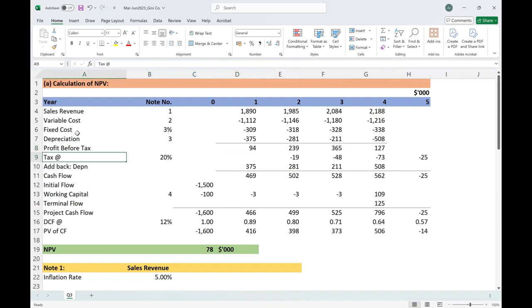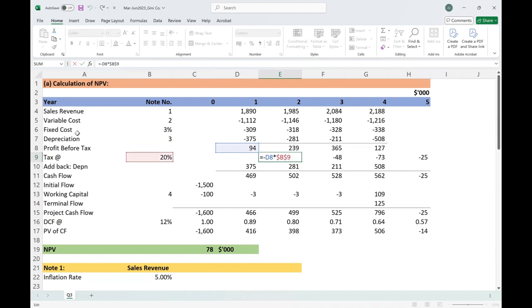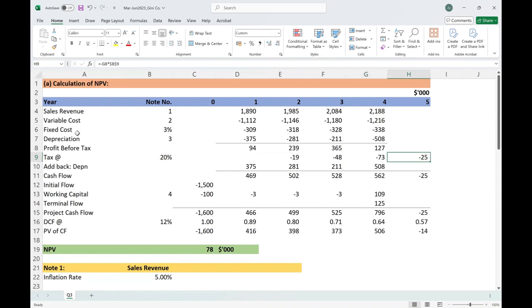Then we calculate tax. Tax was given at the rate of 20%, but be very, very careful. It was supposed to be paid in arrears, that is 1 year later. So the tax of year 1 will be paid in year 2. So we consider it as a cash flow of year 2. 94 into 20%. Negative again because tax is an outflow. So 239 into 20%. 365 into 20%. And we add one more year. Although the project was for 4 years, because the tax is being paid in arrears, we add one more row. And we do 127 into 20%. So these are my tax outflows.